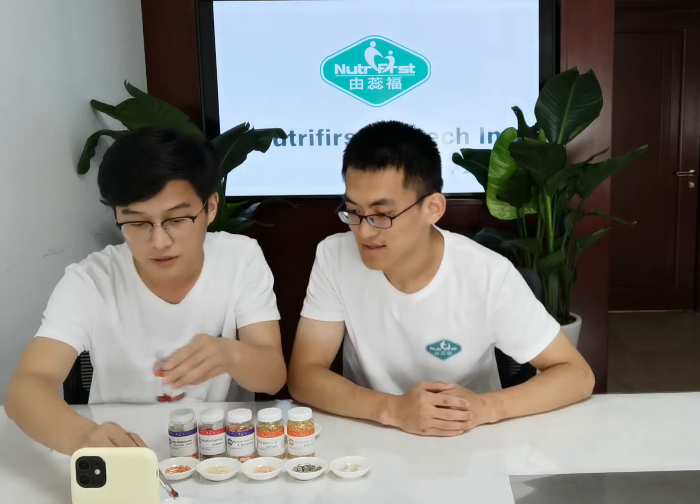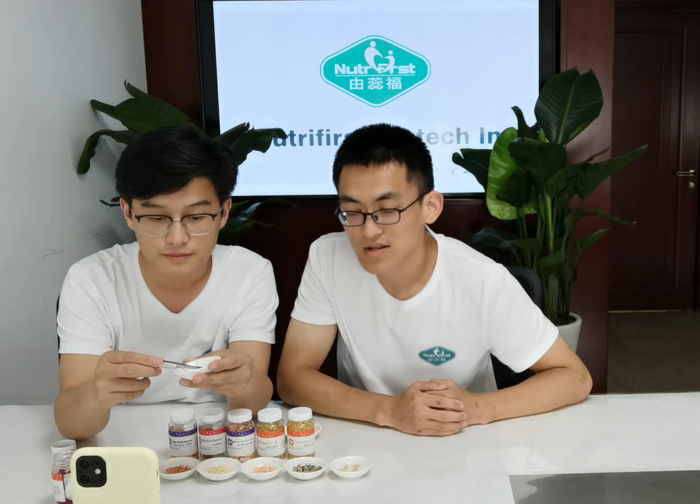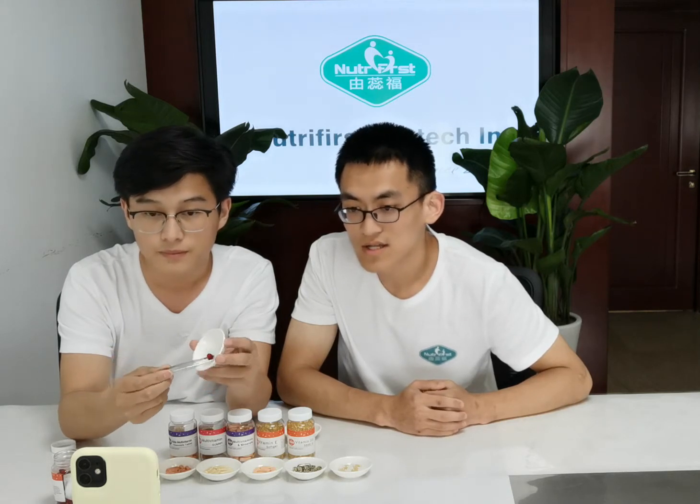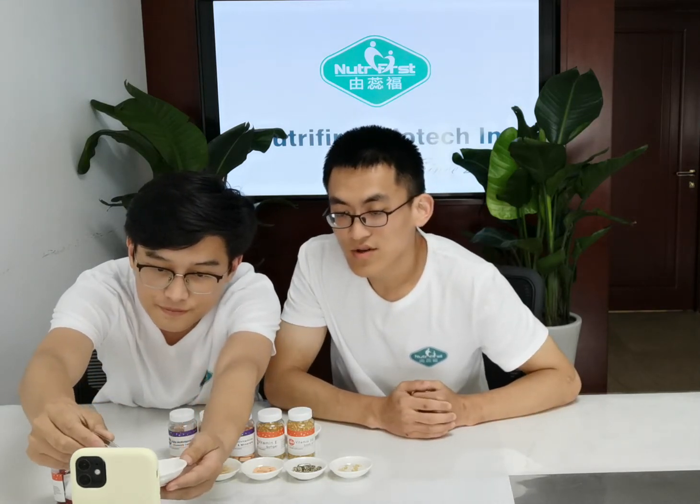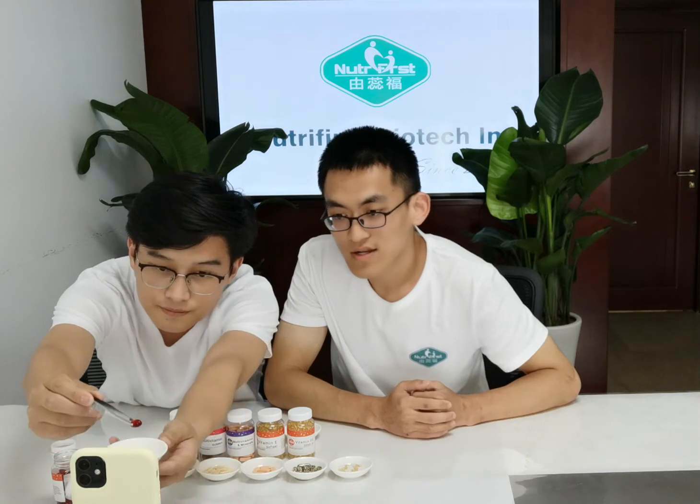And that is our vitamin A softgel. I use this to show you on the camera. This is the vitamin A softgel. You can see it is in this color. Is it because the rubber is pigmented? The specification of the vitamin A softgel can be customized according to your requirements. Vitamin A is also called anti-dry vitamin and beauty vitamin. It is good for eye health.